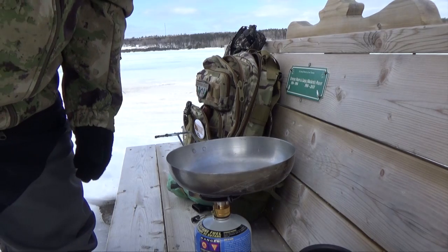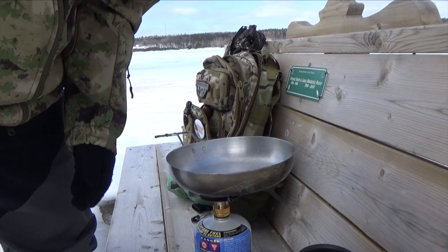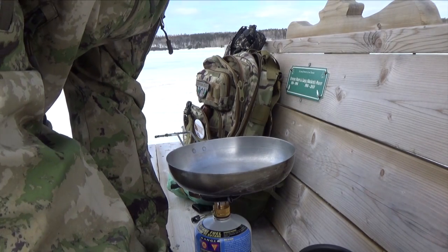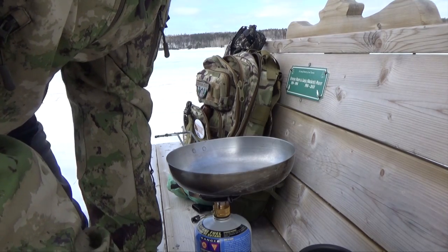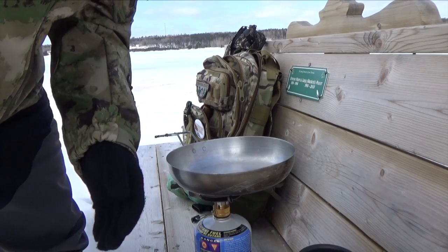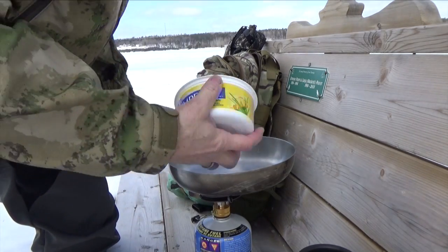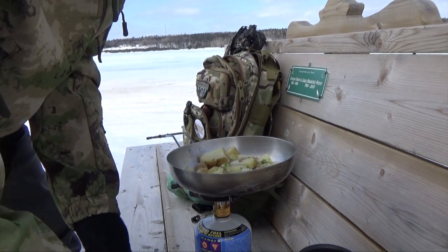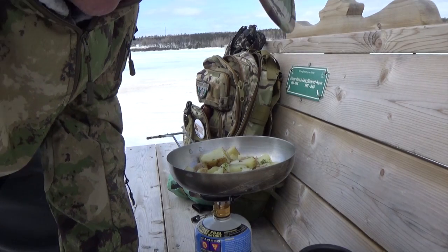Okay, so what I'm going to have today is some corned beef hash. So, I brought some pre-boiled potatoes with the skins left on, and there's some chives and parsley. Some corned beef.